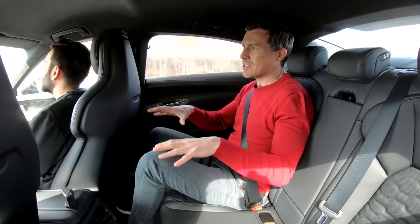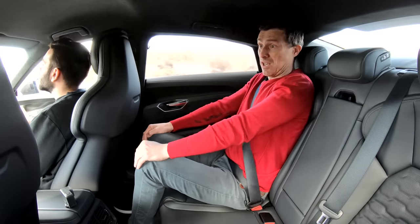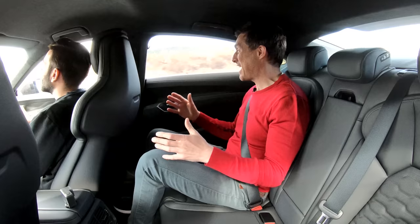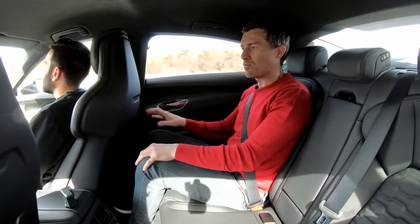So you get air suspension as standard, and it's really good at ironing out the bumps in the road. Here in the back, it feels almost like a limousine, the way it just kind of floats up the road, nice and relaxed, even though it's riding on 21-inch alloy wheels. So too is the sound insulation. It's a quiet car, only a bit of tire noise from those big tires, but it is well suppressed.